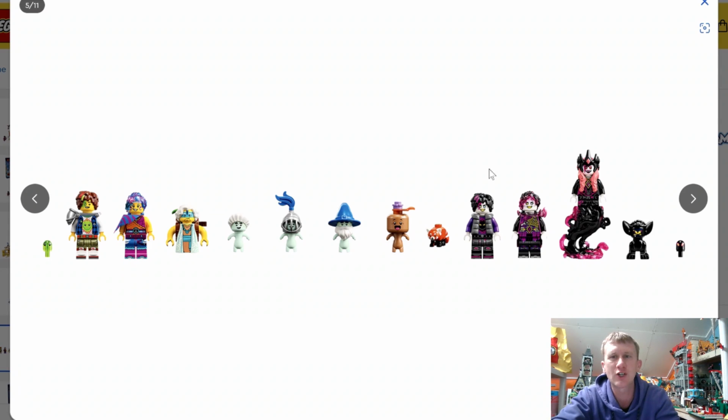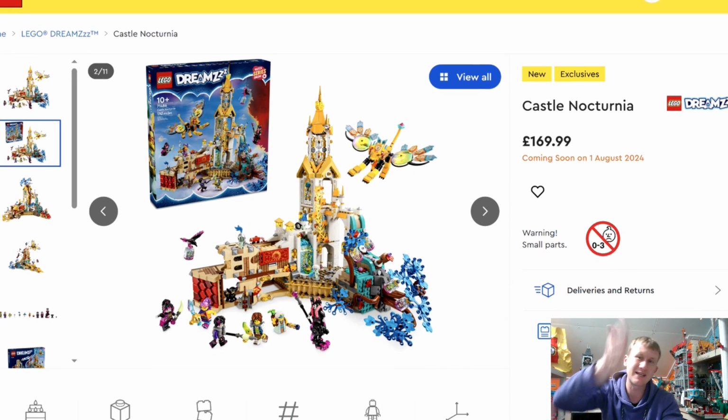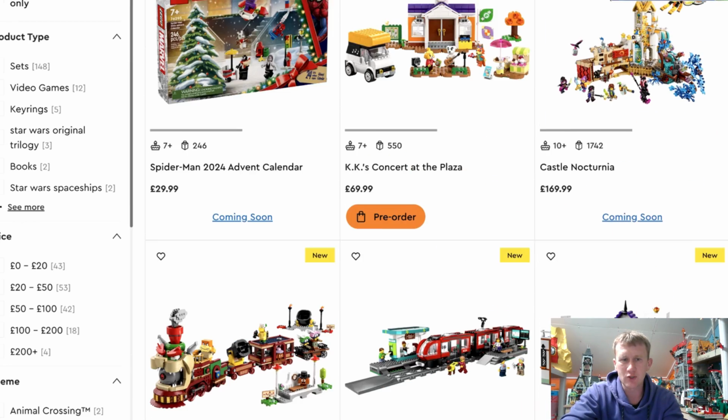I know nothing about the TV show, but the minifigures do look very, very good indeed. But like I said, we'll cover the prices and everything, but is this worth 170 quid? We'll discuss this later on, but this is item number 71486. That's the kind of thing we'll be covering in the live. Moving straight on, because we have got so much to get through.